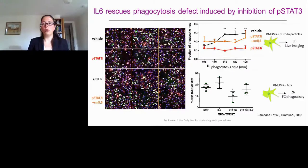For the first experiment, we used live imaging, and then we confirmed the result using the phagocytosis assay I've just described to you. As you can see here, macrophages that are treated with a phospho-STAT3 inhibitor are less able to perform phagocytosis as compared with the vehicle-treated counterparts. Interestingly, if IL-6 is added to the cell culture as a means to exogenously stimulate STAT3, the phenotype is partially rescued.